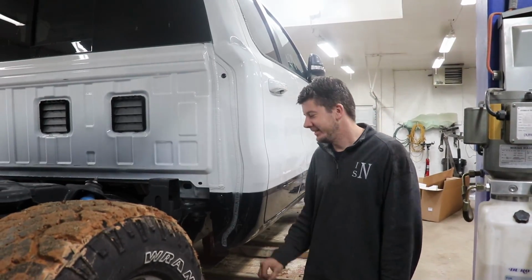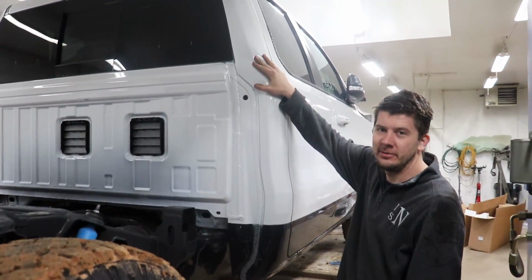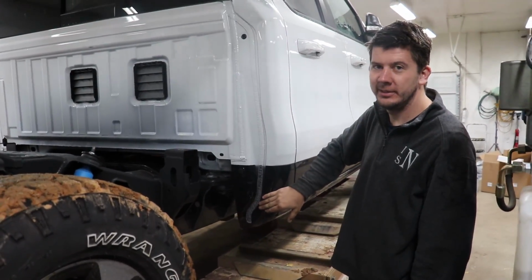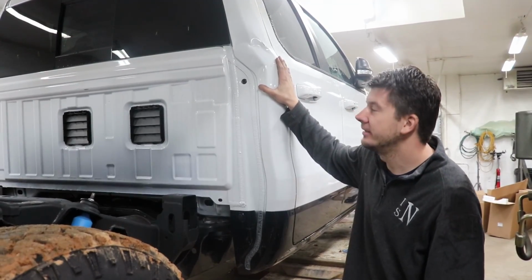Okay, so here we have it. We got the bed cab corners. Pretty much the bed hit it. So we're gonna pull these dents out. We got a little nice dent puller right here. We're gonna pull these little dents out, put some body filler on it, and get it primered. So while Michael's doing the front stuff, I can do this. And let's get to it.